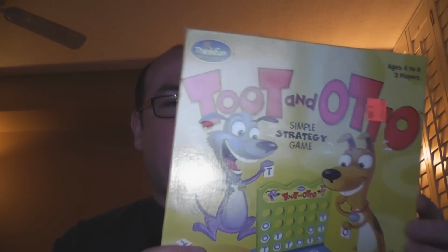First thing I picked up was brand new factory sealed Tootin' Otto. It's ages 4 to 8. It's a very, very simple game. You've got O's and T's, and they go into a sort of Connect 4 type board, and there's two ways of playing the game. You can either see how many times you spell toot or otto, or one person picks toot and one person plays otto, and you see how many times you can, similar to Connect 4, spell toot or otto, and the one who spells it the most wins. So it's brand new factory sealed. It was only $3. I don't know what they go for regularly, but I figured $3 for a brand new factory sealed board game, not too bad.